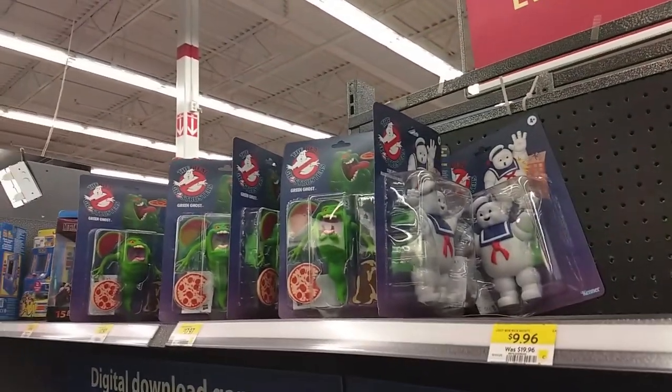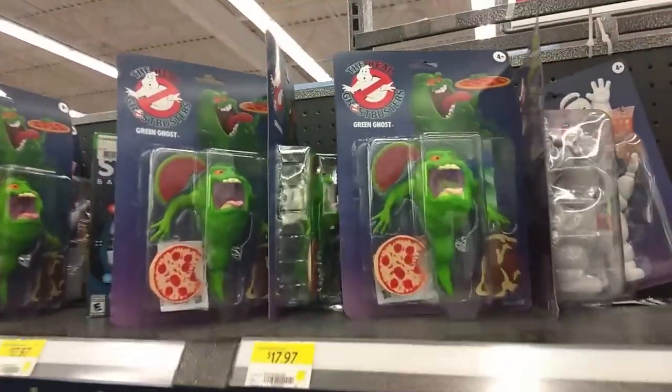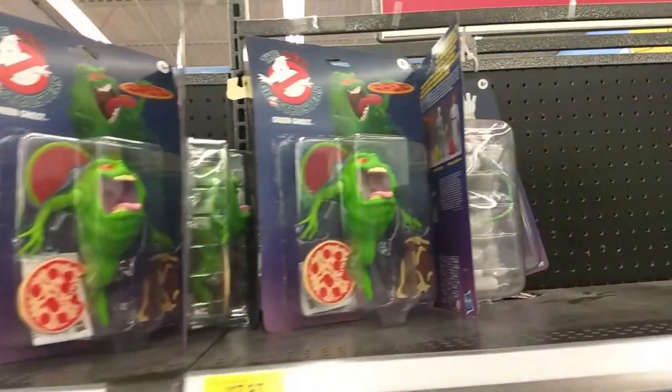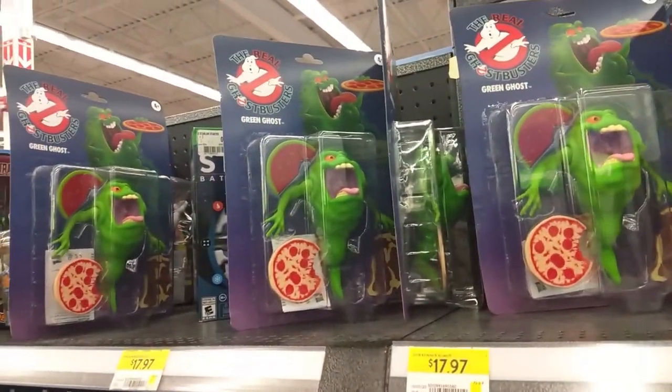Actually, they're over here too. This is nuts. I think somebody found the pallet which was stuck in the warehouse, and they're just flooding the market with it now. Jesus.